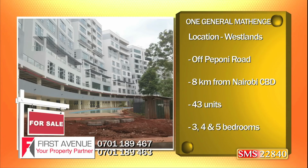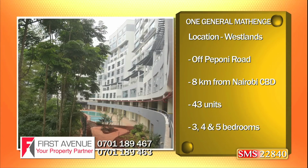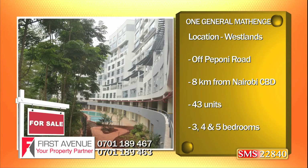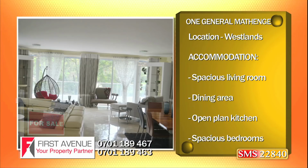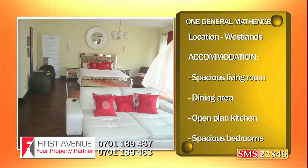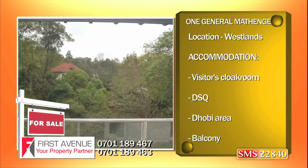One General Mathenge is an executive luxurious living located at General Mathenge Drive Westlands off Peponi Road and 8 kilometers from the CBD. This pristine apartment is in a proximal area close to various malls like the Sarit Center, Westgate Mall, MP Shah Hospital and Aga Khan Hospital. The development sits on a 3-acre riverfront which has a total of 43 units of 3, 4 and 5 bedrooms all en suite. Accommodation includes a spacious living room, dining area, fully fitted open-plan kitchen, pantry, spacious bedrooms all en suite with inbuilt closets, visitors' cloakroom, self-contained servants' quarters, balcony, and ceramic tiles.